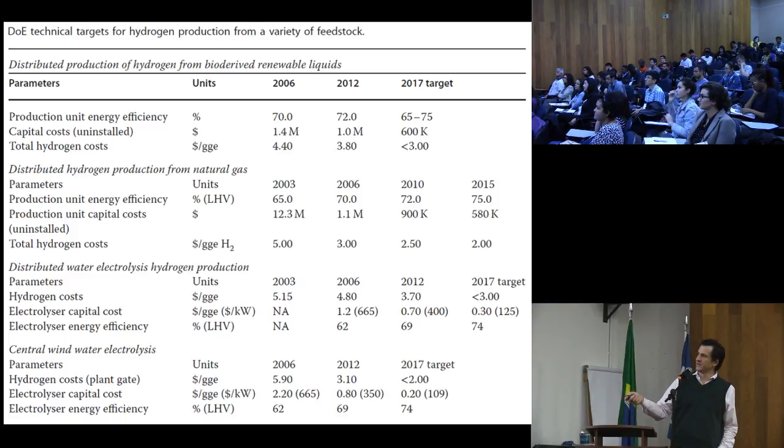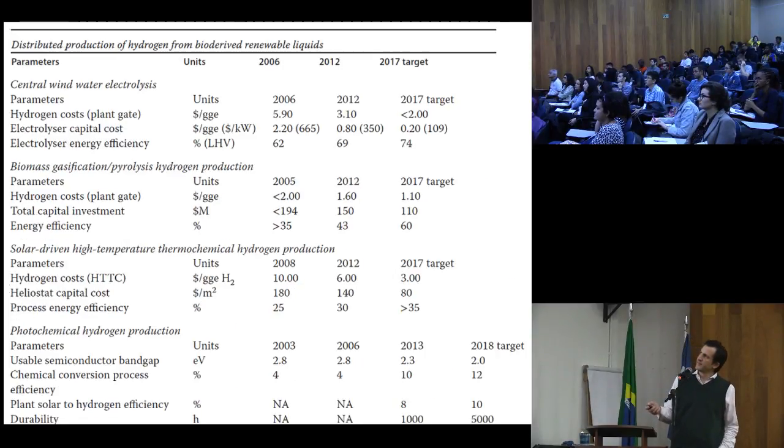Another, central wind and water electrolysis. Decrease. Look here, very drastic reduction. And the company, the institute, they try to fix this target. Central wind water electrolysis also decreased. Look here. Biomass gasification, pyrolysis, hydrogen production. Look here. Biomass gasification, they reduced a lot from $1. Solar-driven thermochemical hydrogen production.